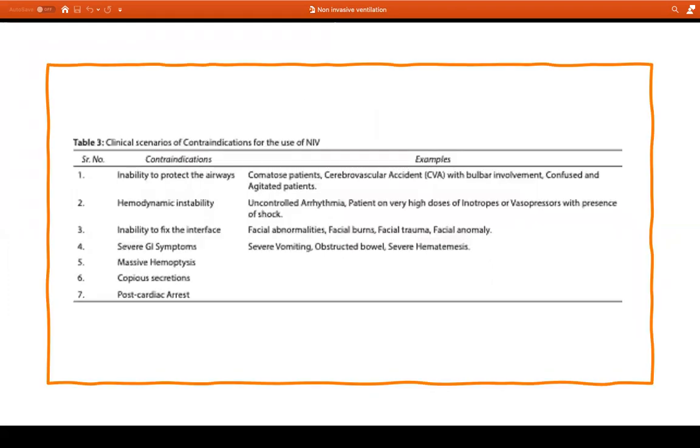Along with that, there are some standard contraindications of NIV that we all are aware of, like when the patient is unable to protect the airway, the patient is hemodynamically unstable, there is inability to fix the interface because of some facial trauma or some other reason, the patient has a severe GI symptom, massive hemoptysis, copious secretions, or the patient is in a post-cardiac arrest scenario.